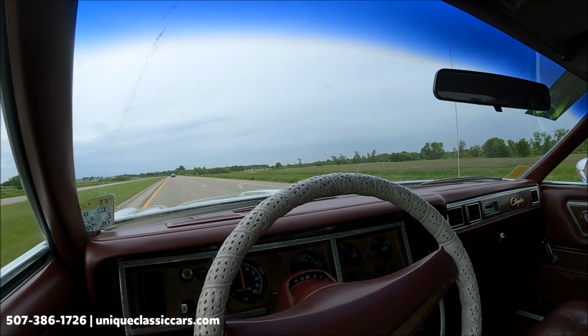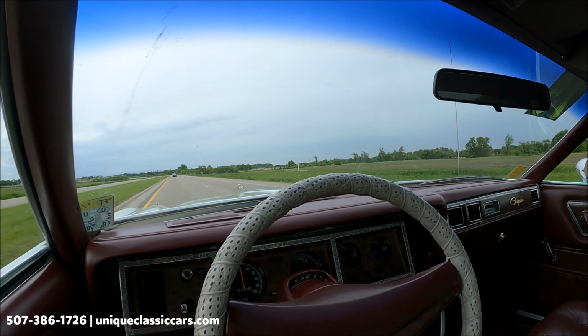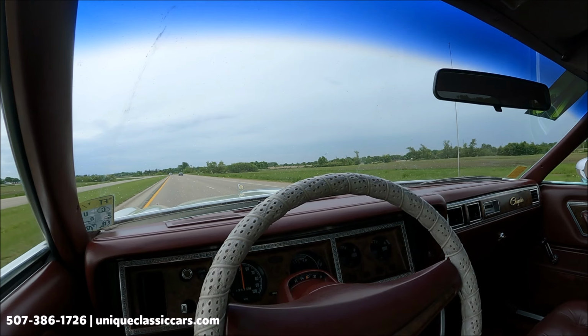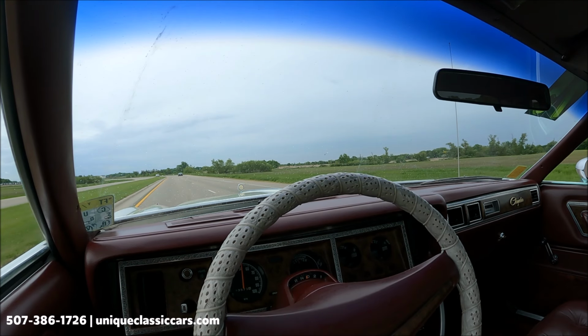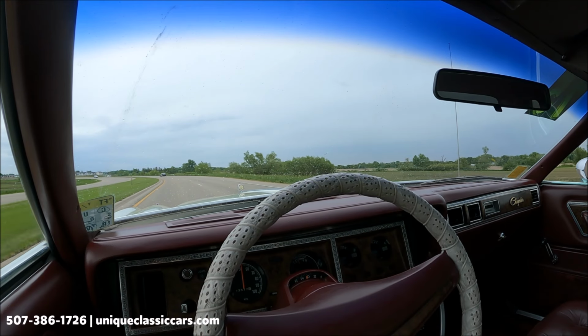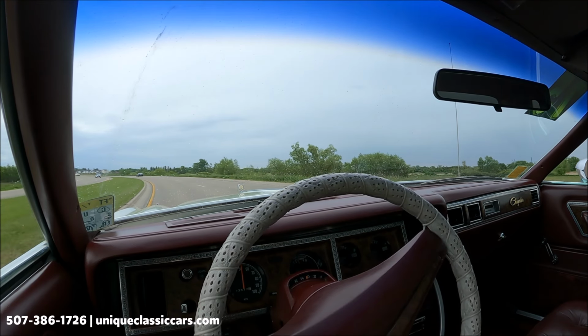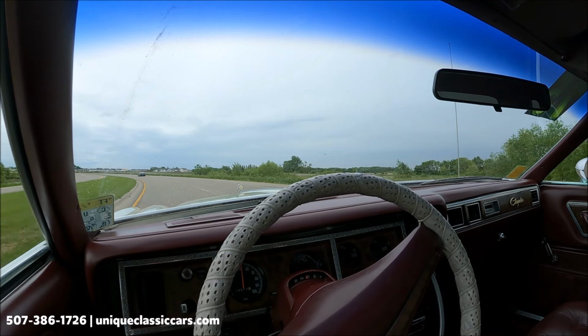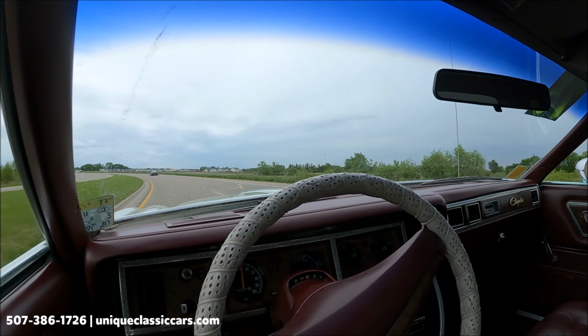This car, very clean, very nice. Speedometer is working as it should. The temperature gauge is about 1/3 of the way up. The fuel gauge, a little over 1/4. The oil pressure is right in the middle of the gauge, and so is the alternator. Factory horn is working as it should.